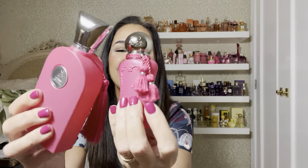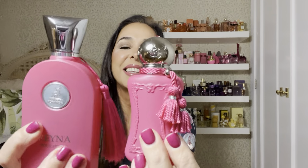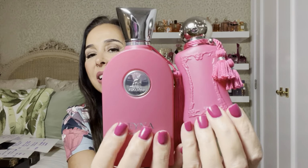I love it, but this is expensive. Even though this is the smallest, it's not cheap at all. But I found a dupe for you guys, of course. Can you see the bottle? It's just like, can you see that? This is also by Maison Alhambra.